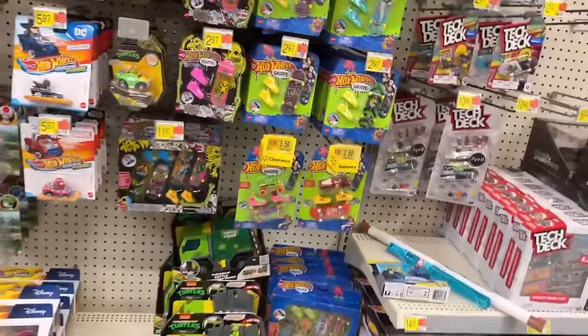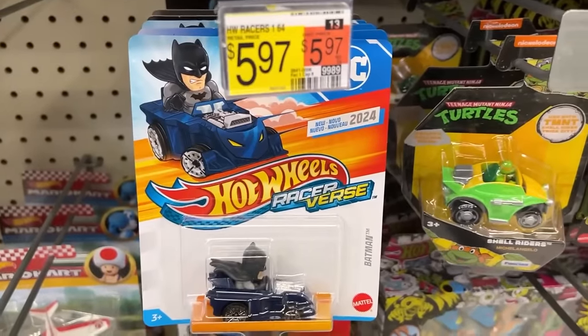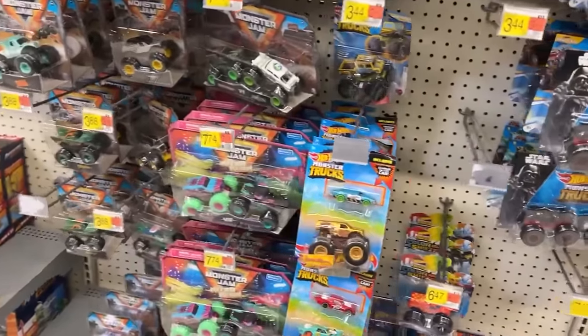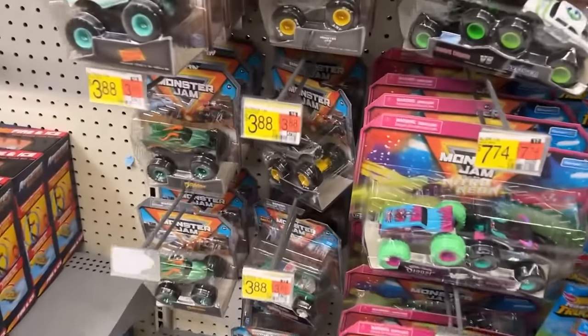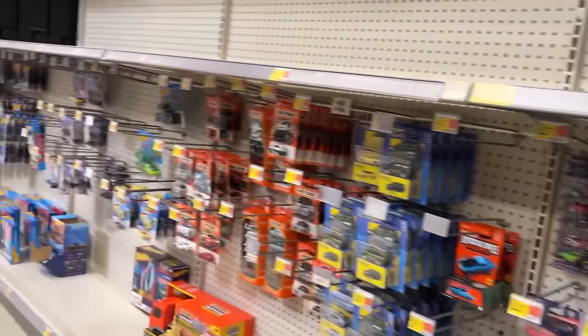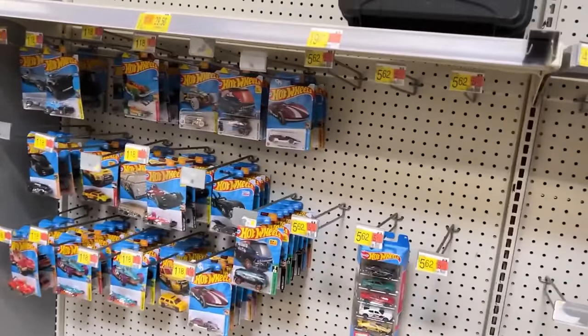One thing they got, guys, I can't get over to look at it right now because there are some other people on the aisle. They got X-Men 97 Wave 2 here at this Walmart. So first time seeing them in a Walmart. 32s, all those. And then kind of scrawny up here on the rest of the Hot Wheels.